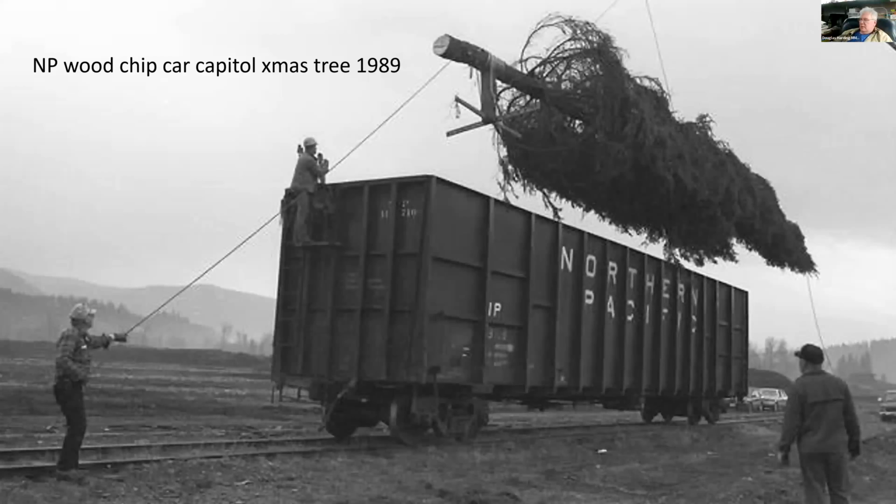And then here we've got an MP wood chip car. It says it's got a Capitol Christmas tree in 1989. I don't know if that's going to the Washington State Capitol or to the Capitol in D.C., but it's interesting. You can see this tree has had some bracing to hold up its trunk as it gets laid into this wood chip car. It's been bundled somewhat, but it's not wrapped. And these guys have got some good guy ropes as they're dropping it into this car.